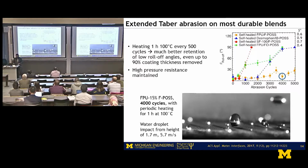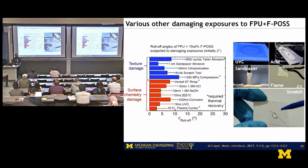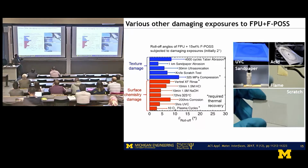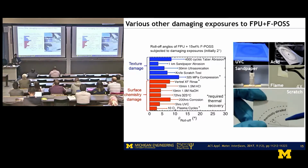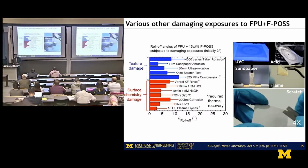We also subjected this most durable coating to a number of other damaging exposures. One in particular is sandpaper abrasion, which is one of the most commonly used testing methods in the literature because it's easy to perform manually, but we automated it and ran this process for over 1 kilometer of total length. We also exposed the coating to flame. As you can see, the coating was still superhydrophobic afterwards. And we also scratched it with a razor blade, which doesn't have significant effect. And various other tests, including rinsing with fluorinated solvents, acids, bases, very high temperatures, corrosion testing, and ultraviolet light. And in all of these cases, the coating either resists damage entirely or could be recovered after heating.